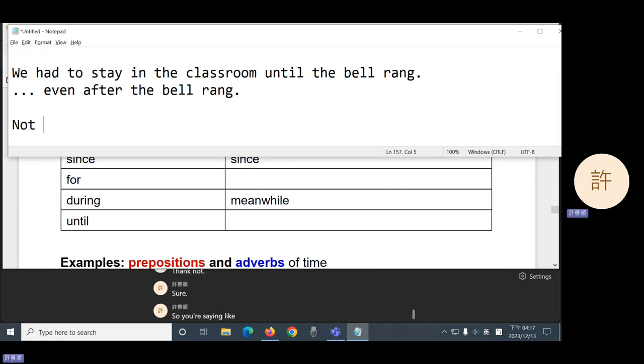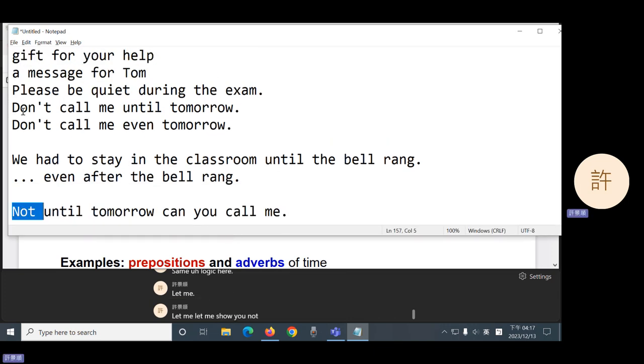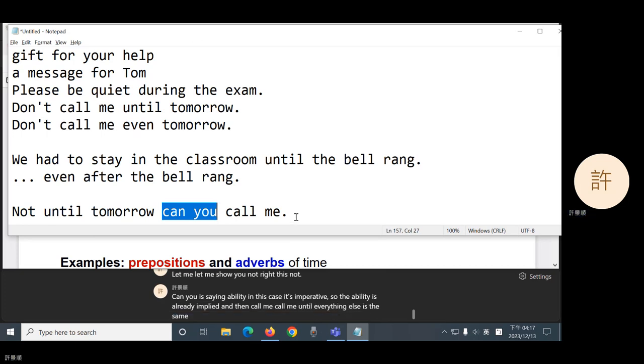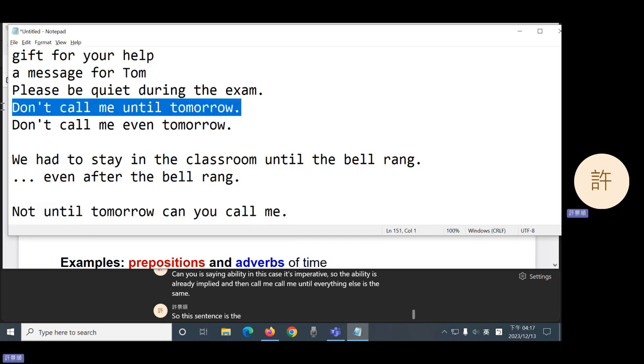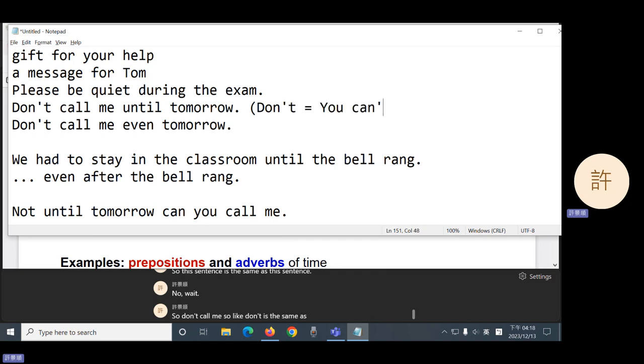Sure, so you're saying like, not until tomorrow can you call me. Same logic. Here, let me show you. Not, right? This not. Can you is saying ability. In this case, it's imperative, so the ability is already implied. And then call me until everything else is the same. So this sentence is the same as this sentence. So like, don't is the same as you can't.